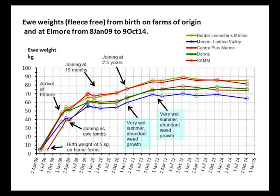We haven't included the ewe lamb results. They were joined for their first adult lambing there. They were joined for their second adult lambing there. And then we had 3 adult lambings over there. They were what we'd call normal industry weights through that first 2 joinings.